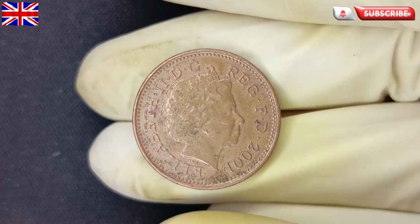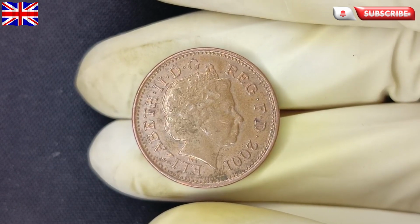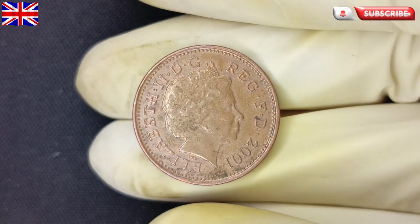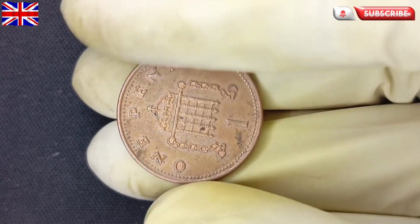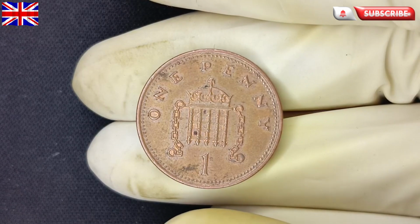Holding one of these coins is like holding a miniature work of art, a perfect blend of form, function, and history in the palm of your hand. Beyond its aesthetic appeal, the 2001 1-penny carries an emotional resonance as well. It serves as a snapshot of a particular moment in time, an era when the world was cautiously optimistic, when traditions were being honored even as new futures were being forged.